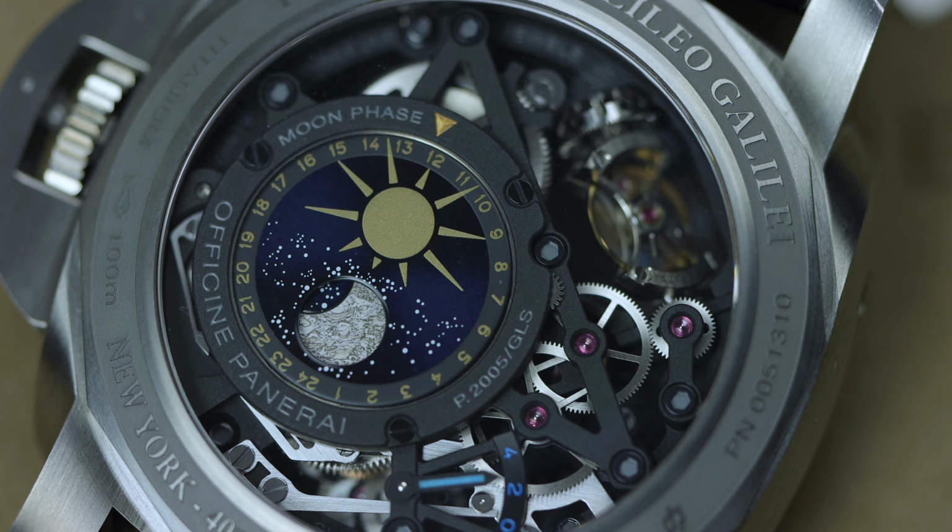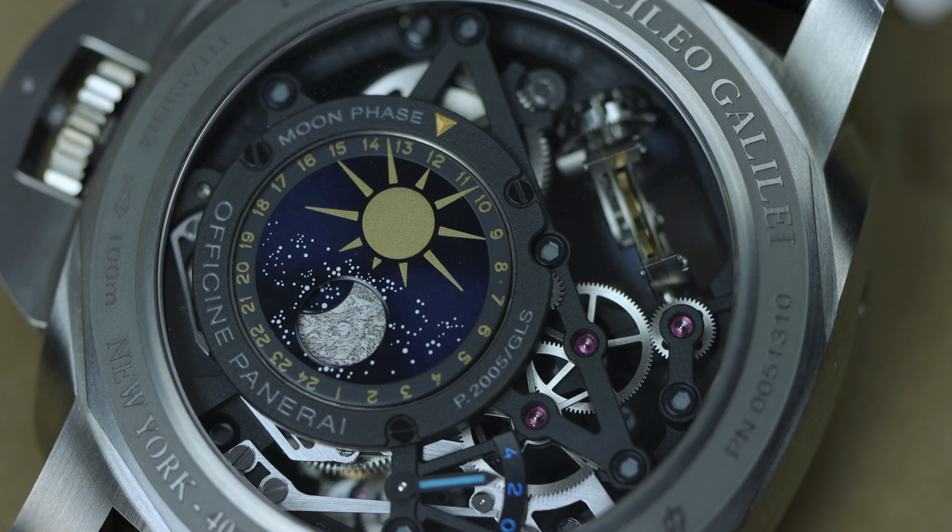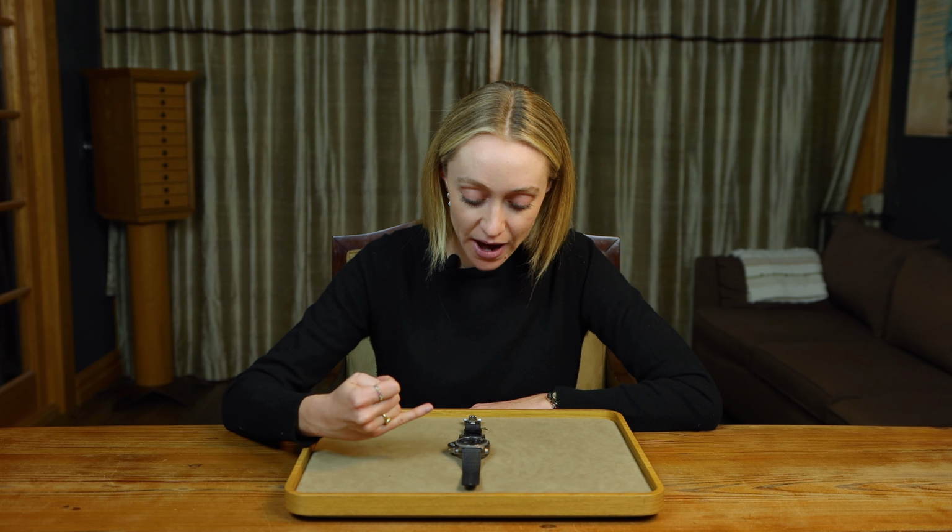Let's look at the back of the watch one more time. Of course, we have the moon phase, which we discussed. Also, a 4-day power reserve indicator, really helpful when you have a manual watch. And then also what Panerai will do is they will write out the location and the latitude and the longitude on the back. So again, just a really nice touch to remember that special place to you.